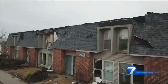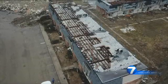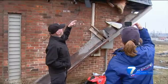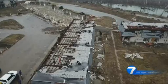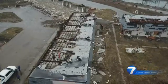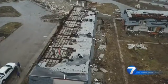Down the road, River's Edge apartments are still tattered and torn. Many are missing their roof. It's amazing just the power of the wind. This damage was likely caused by winds greater than 140 miles per hour. Blade Cutters, Inc. is also contracted to take down this property. John gave us permission to walk inside.